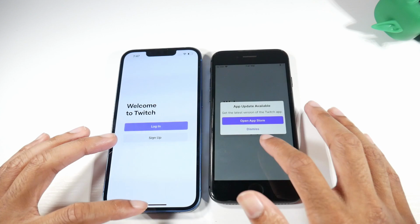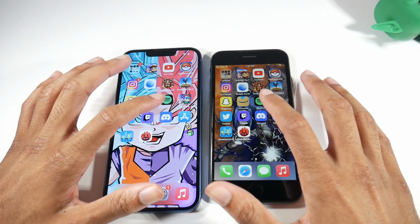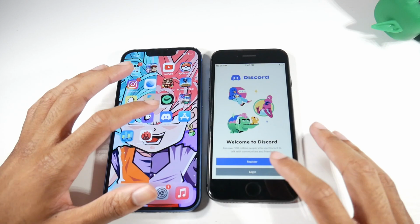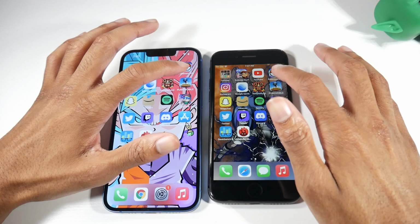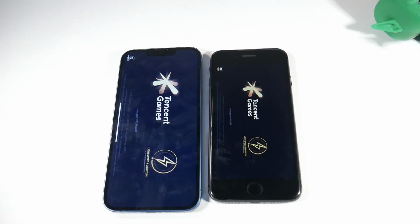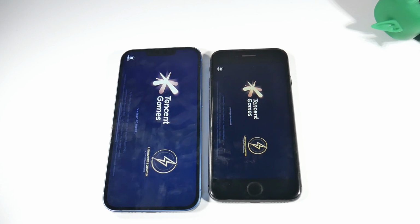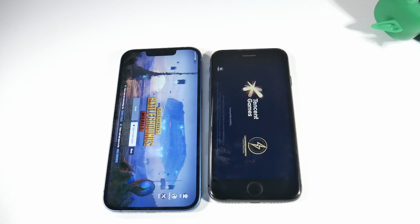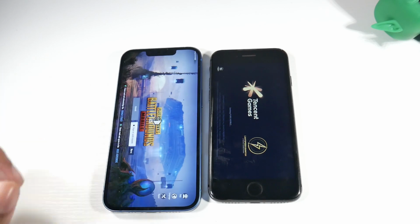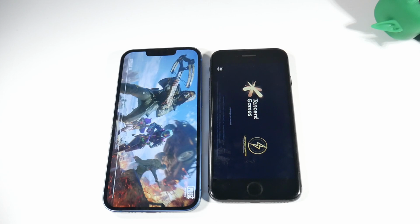Now, where you're going to see a massive, gigantic difference is with the gaming on here. So if you are a gamer, you're going to see a huge difference when it comes to graphics and FPS performance. And also, since the battery life is way better on the 13, your battery life is going to be looking around 8 hours of screen on time. The iPhone 8 is doing around I believe 4 hours of screen on time, if not worse, depending on your battery health.